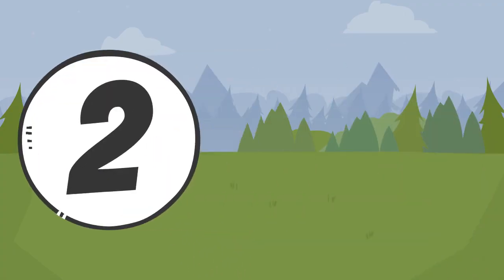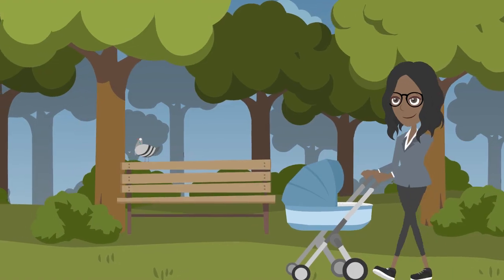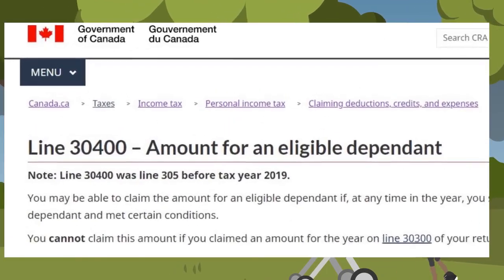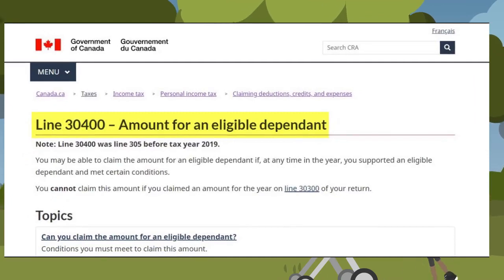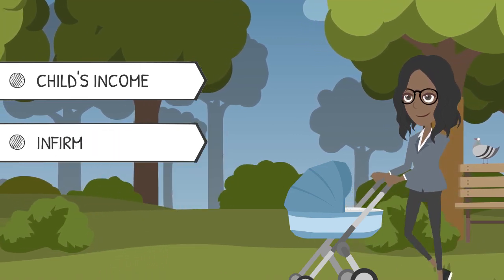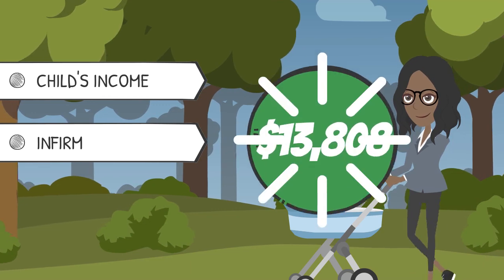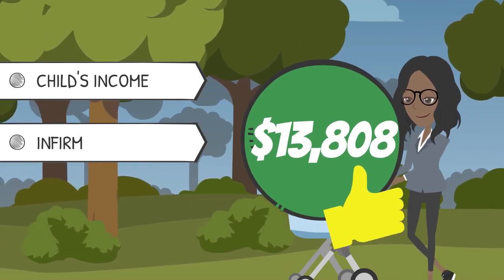Number 2 is support for single parents. If you're single and supporting your child that is under 18, you might be eligible for a tax credit that can offer substantial tax relief. This credit is called the Eligible Dependent Credit. The amount that you can claim can vary if your child has income, or will increase if you're caring for a dependent that is infirm. If you're eligible for the maximum amount, it can mean claiming a credit of up to $13,808 on your tax return this year.